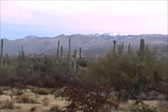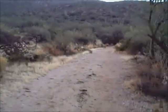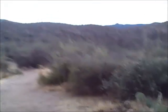See the snow on Mount Lemmon over there. Supposed to get more tonight and tomorrow. It's been really dry so far this whole year. Could really use it here in Tucson.